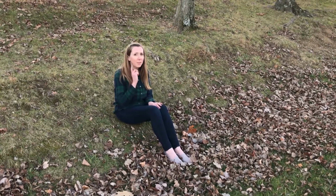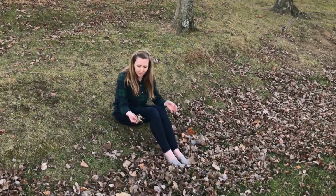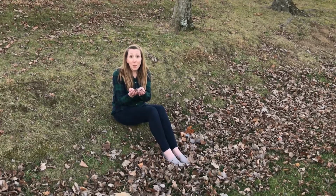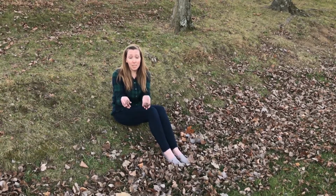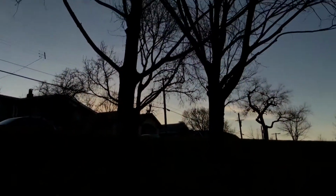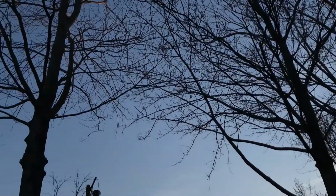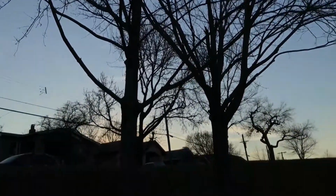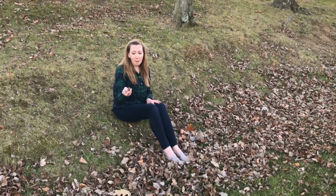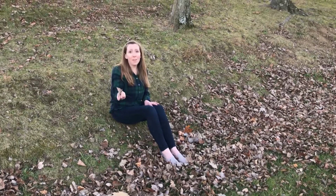I'm observing a lot of different things right now. The first thing that I'm observing is all of the leaves that are around me. Look at all of these brown leaves. There's lots of brown, crunchy leaves around me. And I wonder if you know what season it is because of all of these brown, crunchy leaves. I also noticed the trees above me. The trees above me don't have any leaves on them at all. They're completely bare. So as I observe that, and I observe the leaves on the ground, I'm kind of wondering, what season could it be? Do you know what season it could be whenever there are no leaves on the tree and there are lots of leaves on the ground?